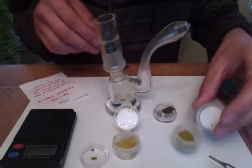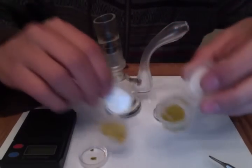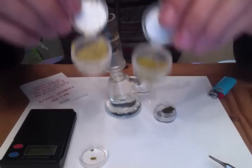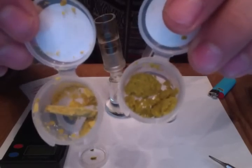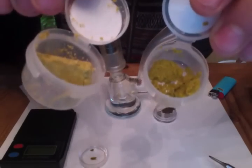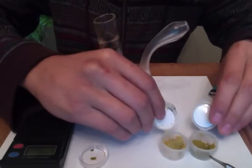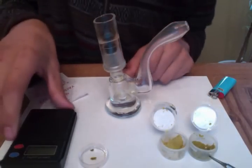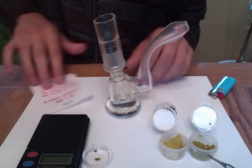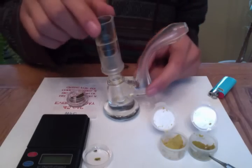And I also stopped by Venice Medical Center and got some of their Pluto and Jupiter butters, and they're just absolutely, they smell like bubblegum, and I might do a review on those a little bit later, but for now, I want to get in on a heroic size dab off of my new rig.